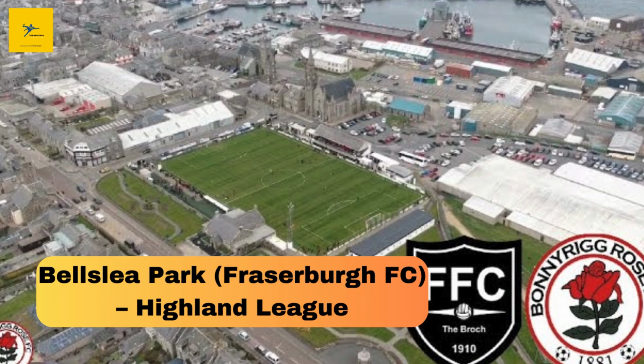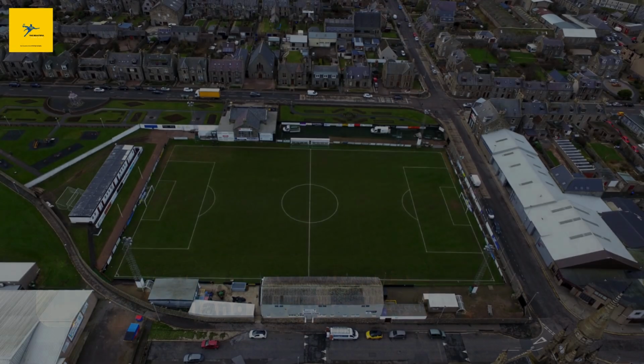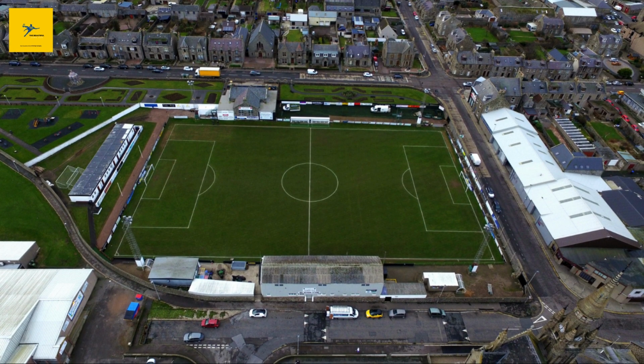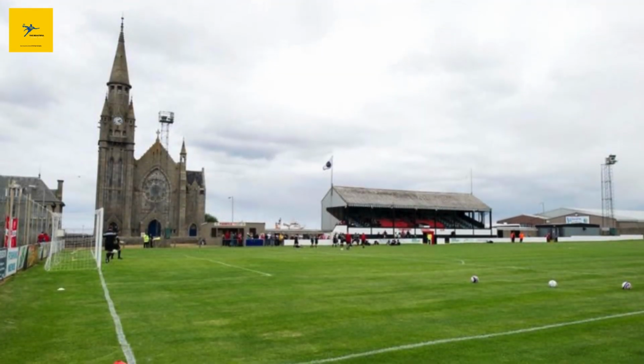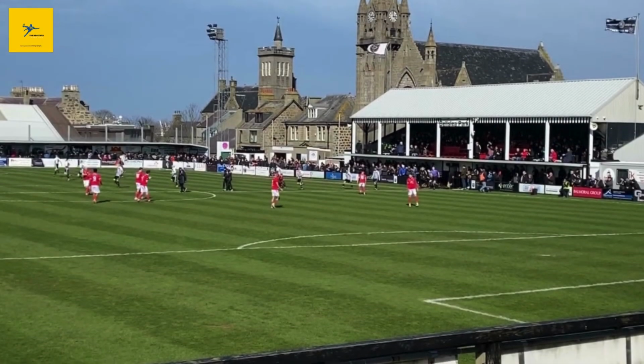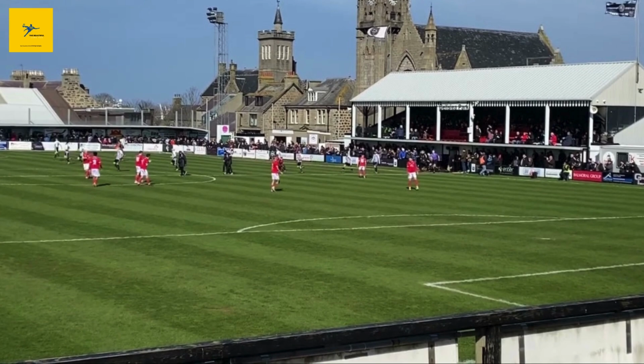17. Belslea Park. This is a proper football ground. Fraserburgh FC plays here, and this place has seen some of the biggest Scottish Cup shocks in history. Notably, in 1959, Fraserburgh knocked out Dundee, a top-tier team at the time. The atmosphere here is electric, with fans packed in along the touchline, right on top of the action. Overall, it is not modern but has loads of character.